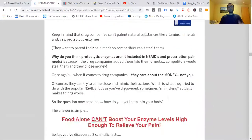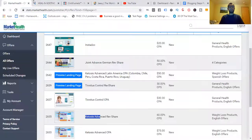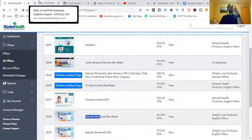And so this takes them there where they can make a purchase on this bottle and so forth. So number one, blogging. Number two, YouTube channel. You can do sales pages, landing pages like I've shown you there. There are different types of software programs you can use. I'll leave links to ClickFunnels and other ones.